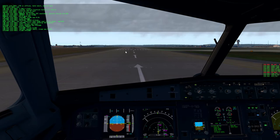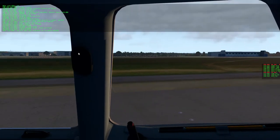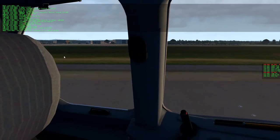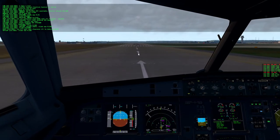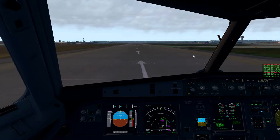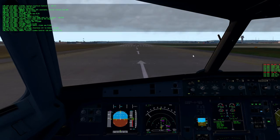Skipper 93, contact London 126.075, good afternoon. I want to go to that city. Skipper 93, contact London 126.075, good afternoon. 075. Yeah, that was a miss. Skipper 93, contact London 126.075.